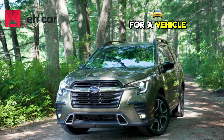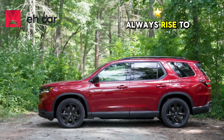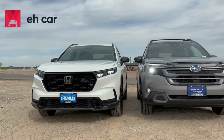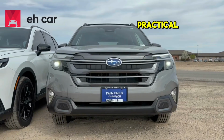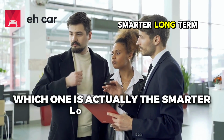If you're looking for a vehicle that will last for decades and rack up serious mileage, two names almost always rise to the top: Subaru and Honda. Both brands have fiercely loyal followings and reputations for practical, long-lasting cars. But if you're shopping in 2025, you might be wondering, which one is actually the smarter long-term buy?